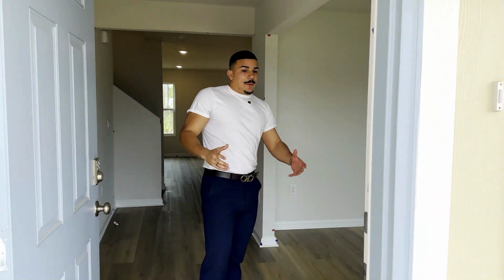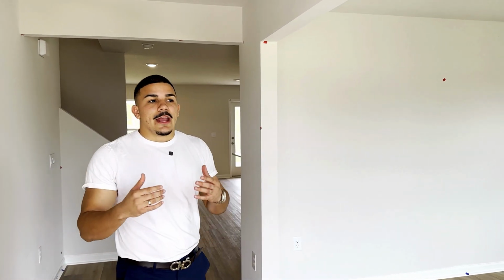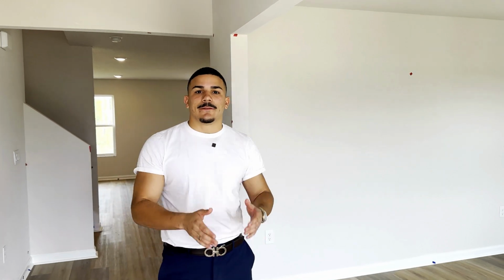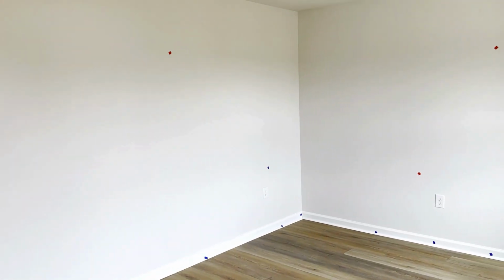Now, immediately when you come inside, you can see this red tape, blue tape. It's because part of our process here is to make sure that you, as the home buyer, are aware of what you're purchasing when you get into the home. So before you close, we do a first walk, typically about 7 to 10 days prior to your closing, and a final walk the day before. That first walk is to go through and catch everything. Blue tape is for all paint touch-ups, and the red tape is for all sheetrock touch-ups.